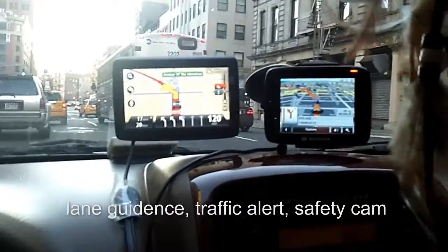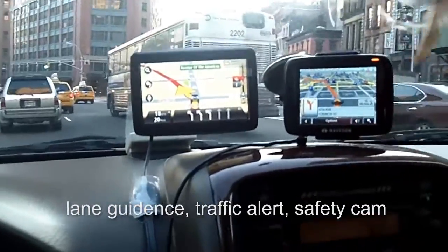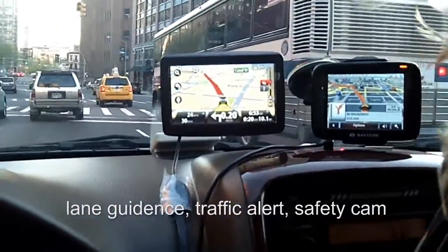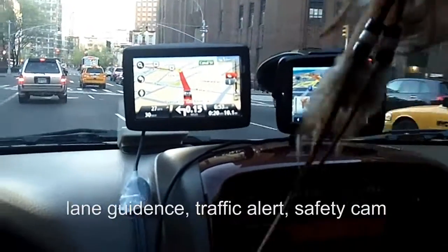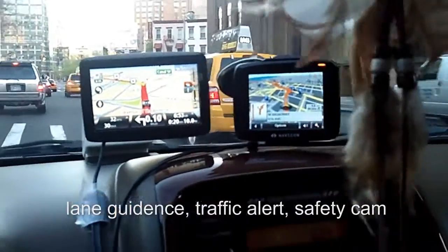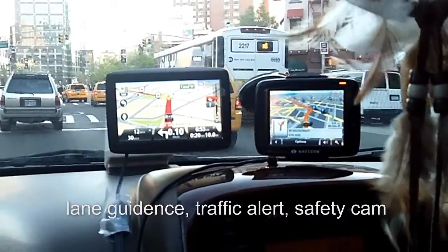Turn left, Avenue of the Americas. Then, take the second left. The traffic delay on your route is now 5 minutes. New arrival time 6:53 a.m. You are still on the fastest route. Now, bear right onto West Broadway.